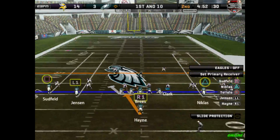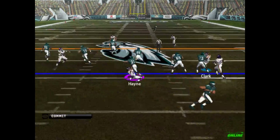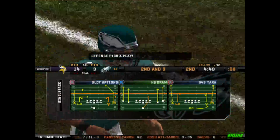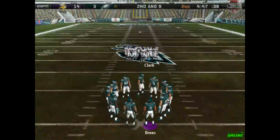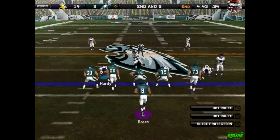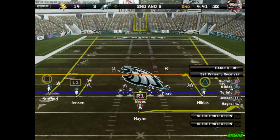The Vikings come out with one linebacker and several defensive backs. Looking to run it here. Maxwell is there for the tackle at the 42. They might not be busting off big gains, but those linemen are really working hard down there. 1 yard gain on that play.